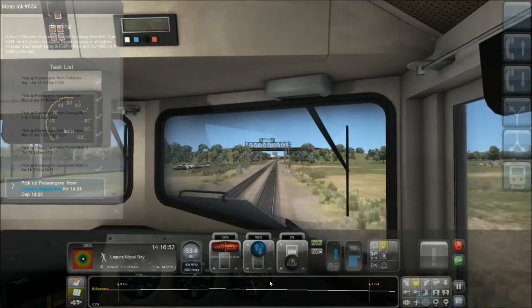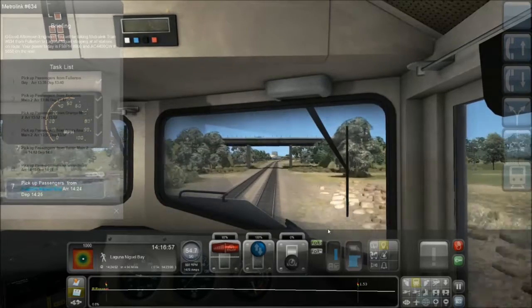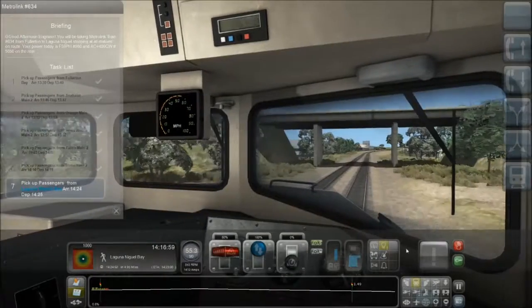Alright, we're going to get ready to pull back the engine power. Once we get up to here, we're going to pull it back because we're going to be descending. And I can pull the engine power back now, as a matter of fact.